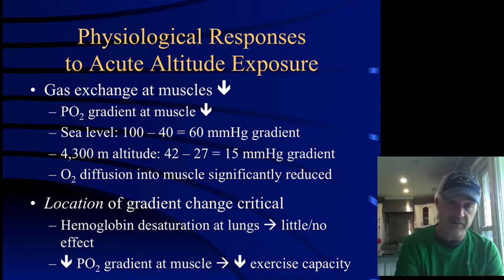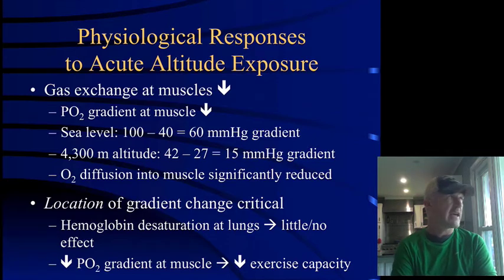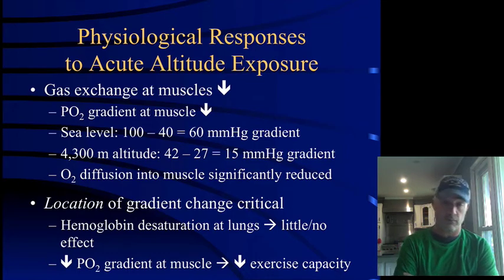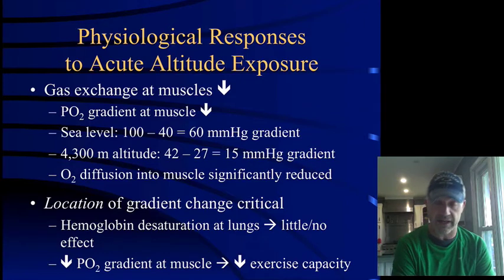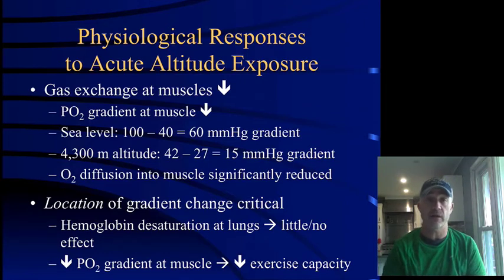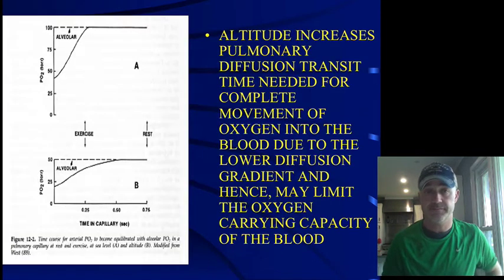The main problem this becomes an issue with is that lower gradient at the muscles means we cannot deliver as much oxygen to the muscles. And if you're talking about any type of activity, it means you're going to have reduced work capacity due to less oxygen. So again, if we were looking at our VO2 max, it is going to have dropped when we get to this level of altitude.